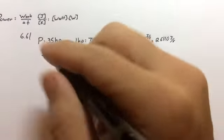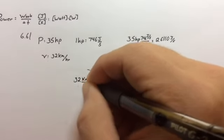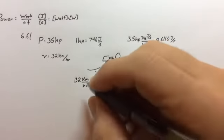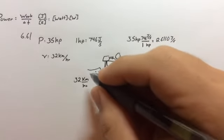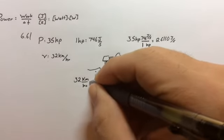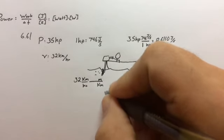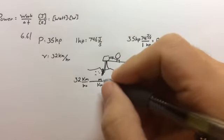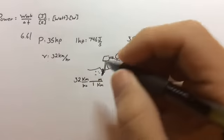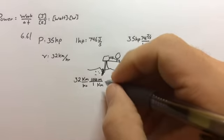Now, we have 32 kilometers per hour, and I want this in meters per second. So first of all, let's get rid of kilometers. If I have kilometers on top, I want to divide by kilometers if we multiply across, and I want to replace that with meters. Now, which is bigger, a kilometer or a meter? Well, a kilometer's bigger. So for 1 kilometer, how many meters do we have? A kilo is 1,000, so I have 1,000 meters per 1 kilometer.